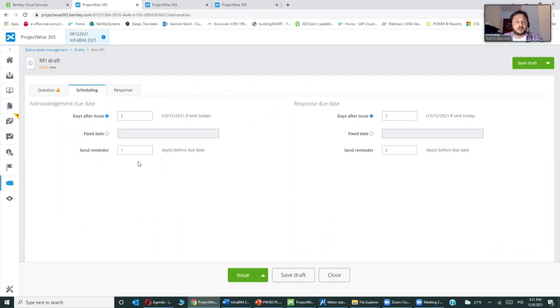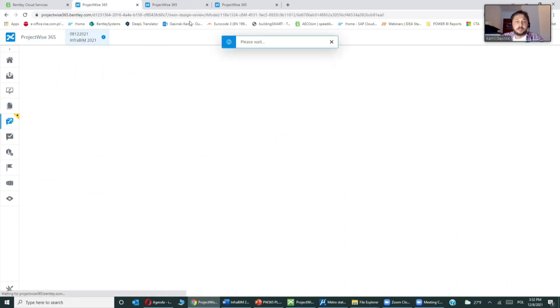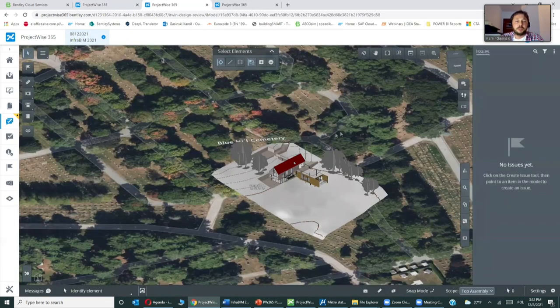And last point I would like to focus on is so-called design review. And now we have four formats available, which are currently being processed. It is DWG and DGN, Bentley, and IFC and Revit. So creating such a design review, I have opened in these tabs, at least Revit and DGN. In the meantime, I'm getting connected. IFC, such opening lasts about 1 minute.